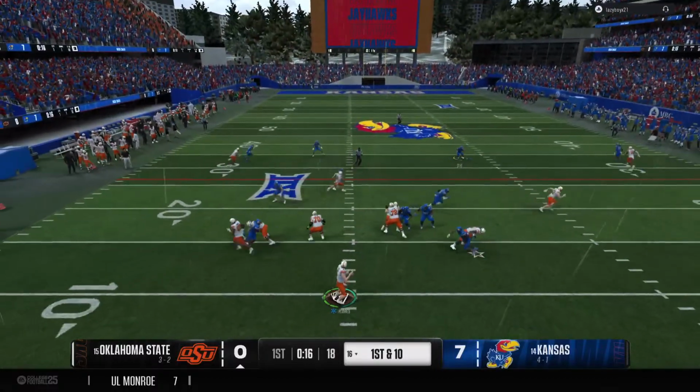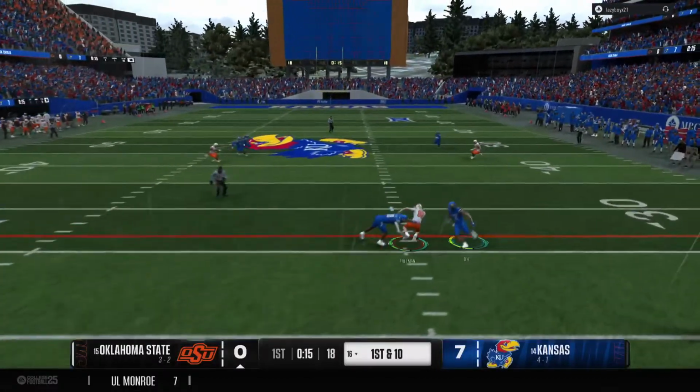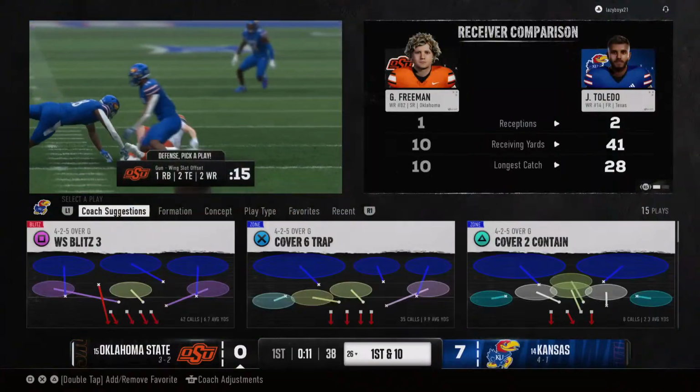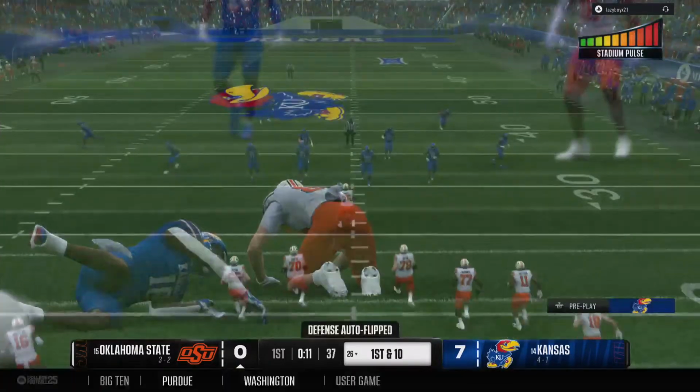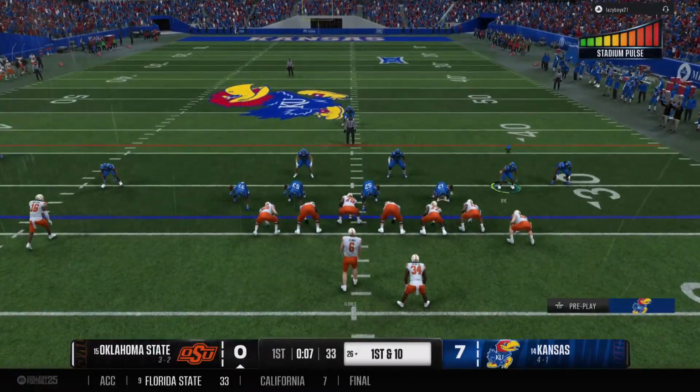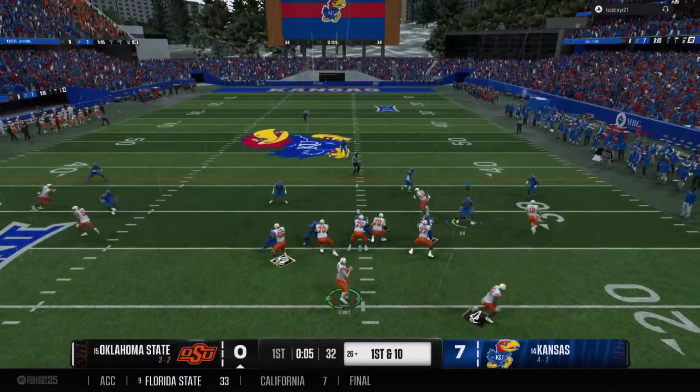Off the play fake on first down, wants to throw. Knocked down at the 26 after ripping off 10 there. And he unleashed the RPMs on that pass. Man, this sophomore has an arm. They'll snap it from the 26 on first down.